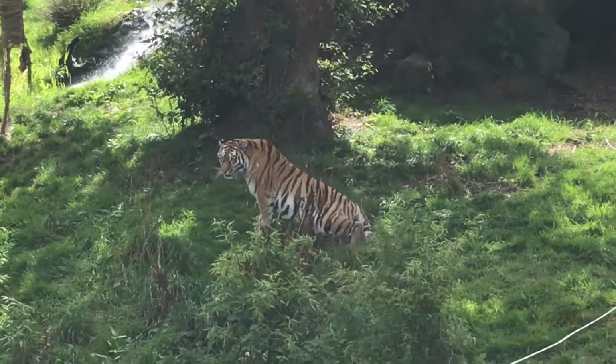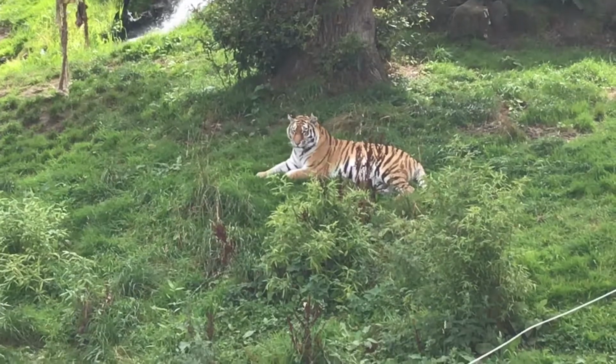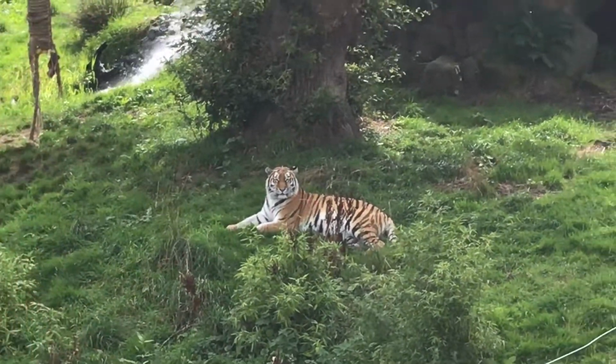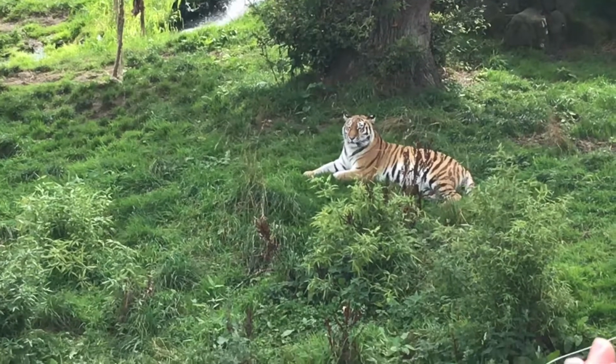that the general public know the most. But there are actually 4 other subspecies of tiger, which are sadly lesser known. And sadly, these are the ones that are most endangered and that most need our help. You can also find subspecies called Malayan tigers, Sumatran tigers, the Indo-Chinese tiger, and the South China tiger.